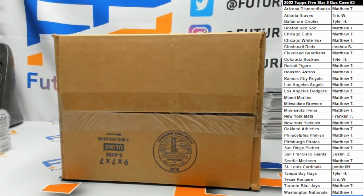Yeah, the patch autos we did really good on, I thought. Because if you look at the checklist on it, you could pull somebody like Matt Olson or Max Muncy, Tim Anderson. Like, there's a decent amount of patch autos that are not very good. We pulled like three out of the top 10 probably, which is insane. It's nice.